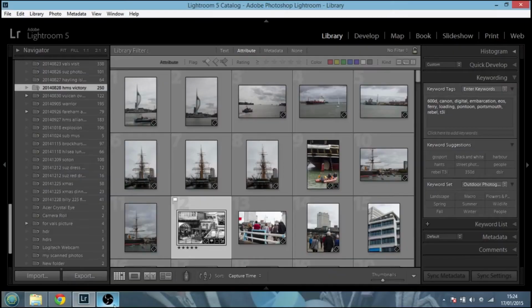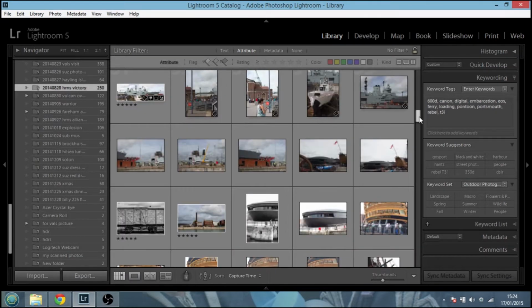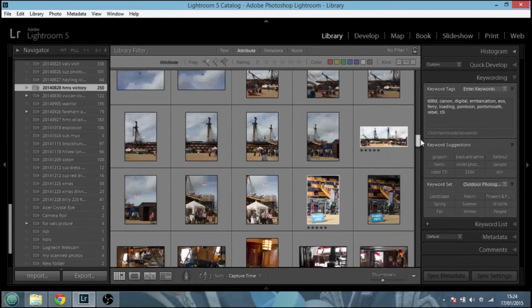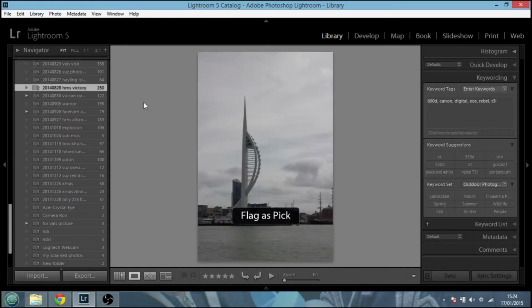So this is Lightroom, and this is a photo walk I went on last year, basically to HMS Victory. I've already copied and imported all the photos onto my computer, and as you can see there's loads and loads of photos here that we could go through. The first thing I do is pick my favourites, and the way I do that is I go full screen like this, and if I like it, you press P to pick it, and it immediately goes on to the next photo, and I work my way through all the photos, just whether I like them or not.